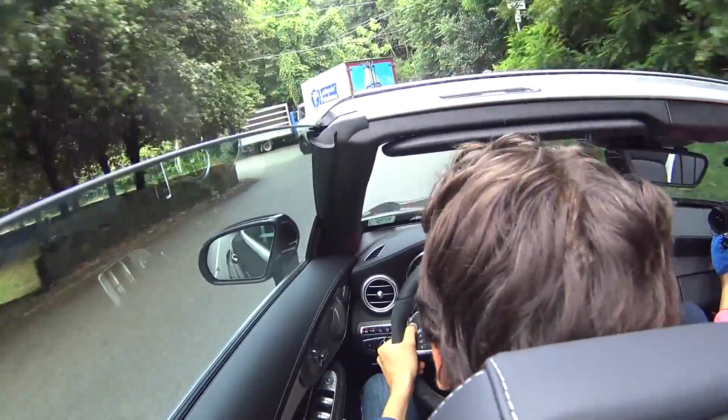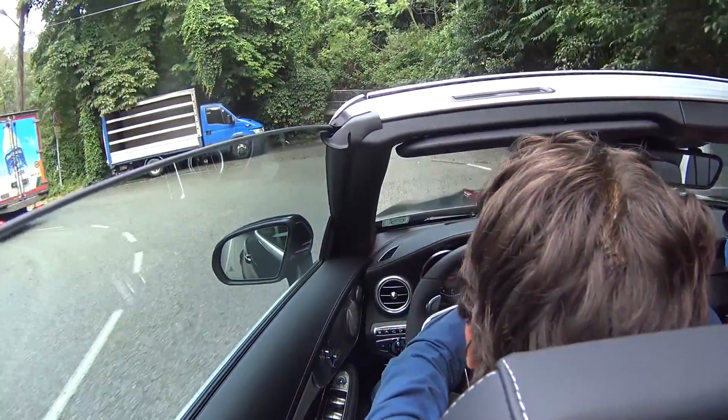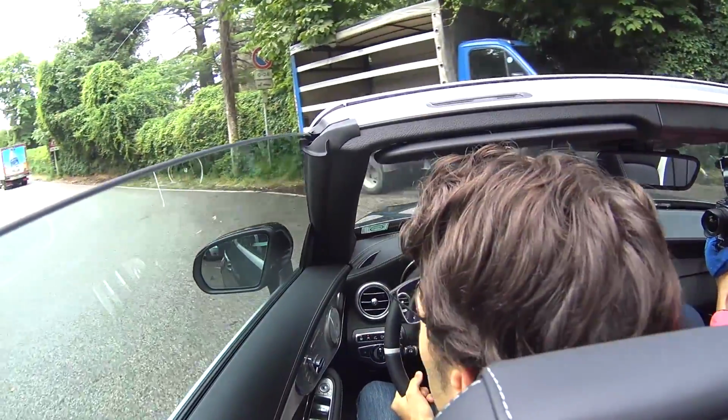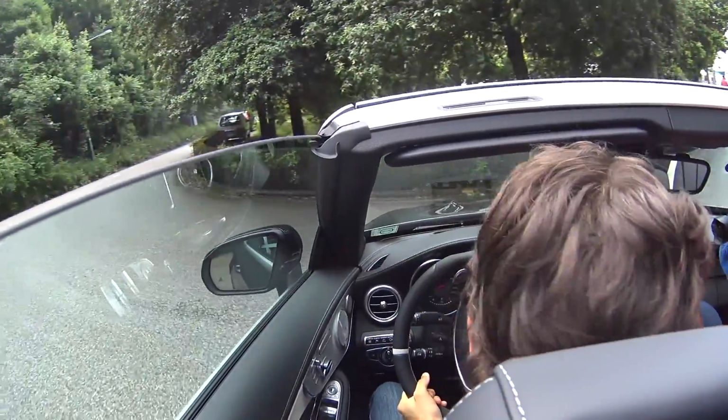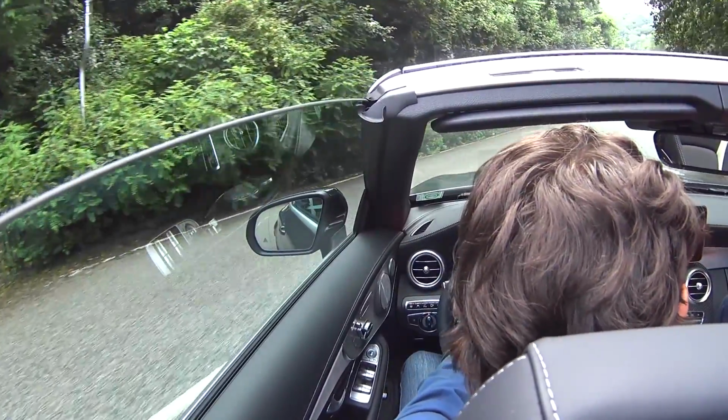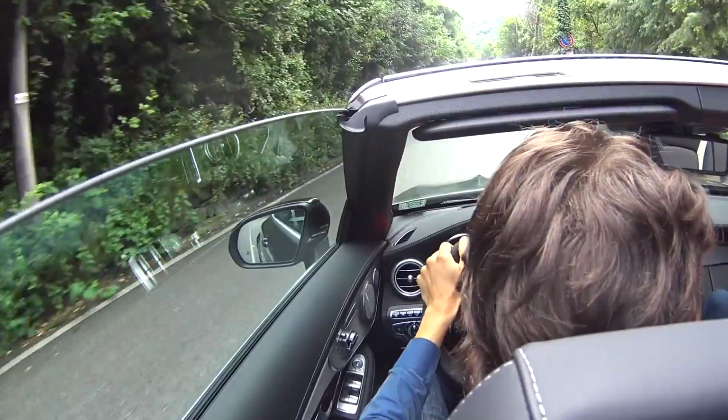So we're going to change direction here now, so that we can go up the hill again to show you some more funny stuff. By the way, here now you see one push at the throttle and the rear end slides out, especially when the road is a little bit wet here.